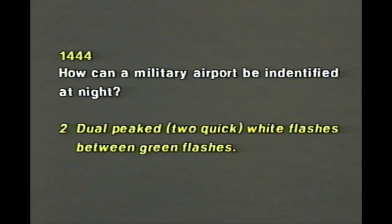Question 444. How can a military airport be identified at night? Well, civilian airports have 1 green and 1 white flash with 1 complete circuit of the beacon. The way you can differentiate that from a military airport is the military airport has 2 quick white flashes and a green, and answer number 2. 2 dual peaked or 2 quick white flashes between green flashes.